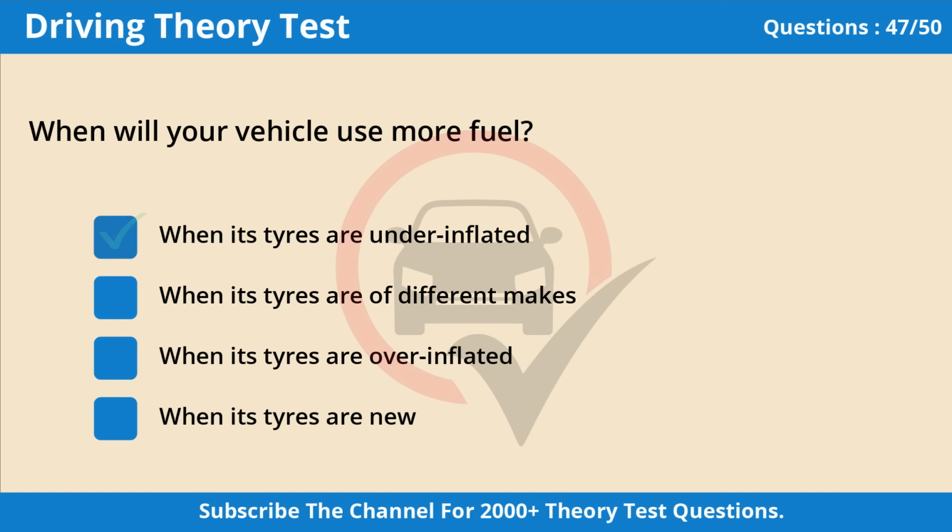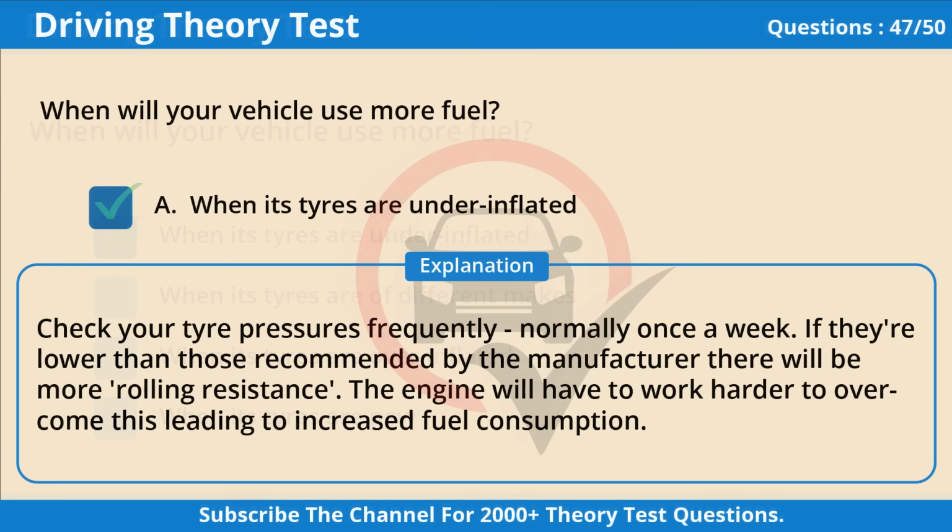A. When its tires are underinflated. Check your tire pressures frequently, normally once a week. If they're lower than those recommended by the manufacturer, there will be more rolling resistance. The engine will have to work harder to overcome this, leading to increased fuel consumption.